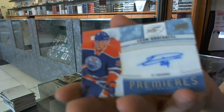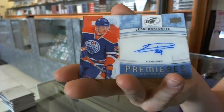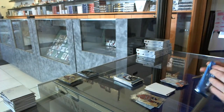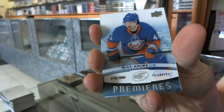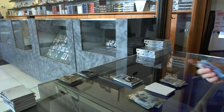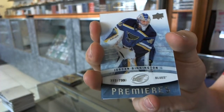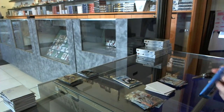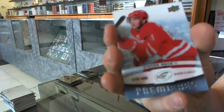Ice Premier's autograph for the Edmonton Oilers, Leon Draisaitl. Ice Premier's autograph for the Oilers. Ice Premier's rookie to 999 for the New York Islanders, Mike Halmo. Ice Premier's rookie, numbered 777 of 799, for the St. Louis Blues, Jordan Binnington. Ice Premier's rookie, numbered to 499, for the Carolina Hurricanes, Victor Rask.